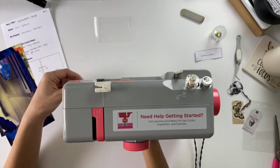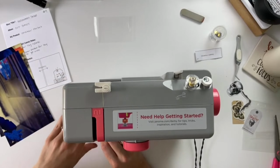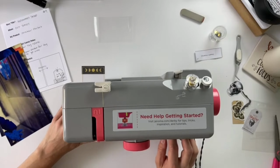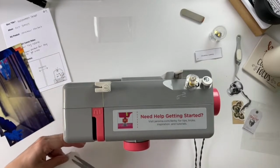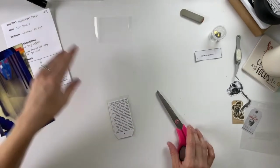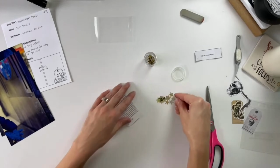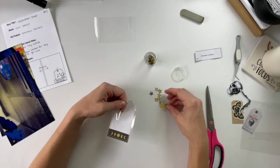So with the plastic, I just took a plastic page protector, that's what I'm going to use for the shaker pocket. Transparency tends to be a little stickier, a little more static for the shaker bits, so they don't move around quite so much, versus the page protector, which is a little smoother or slicker and allows the pieces to shake in the shaker pocket.